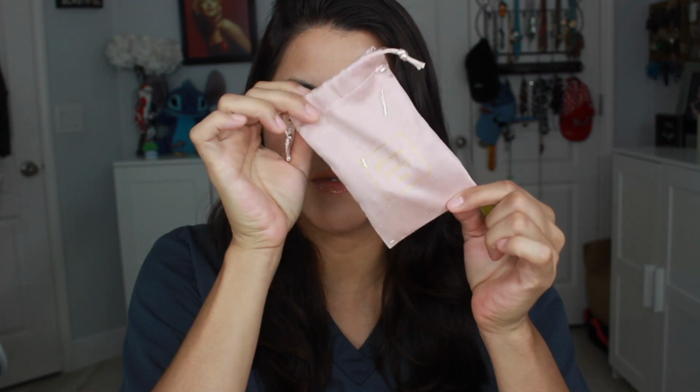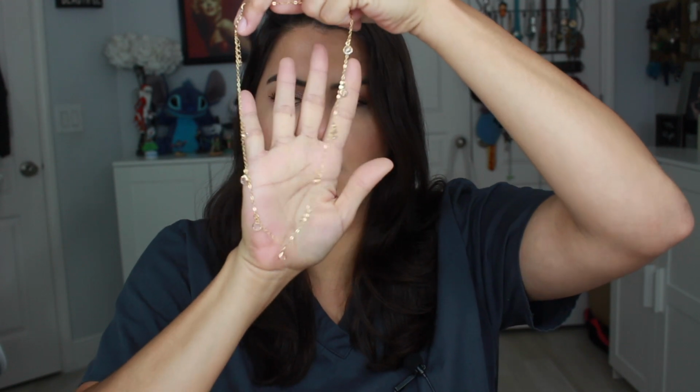So first thing in here it says is a drip rhinestone necklace. That's $25. So as always, it comes in a little velvety pouch where you can either store it or travel with it. And I think that this is the necklace, and as you can see, they are individually packaged. So you could keep them in this or even gift it if you wanted to. Oh, this is so cute. Okay, so it's just a simple little necklace with different little rhinestones that drip down.